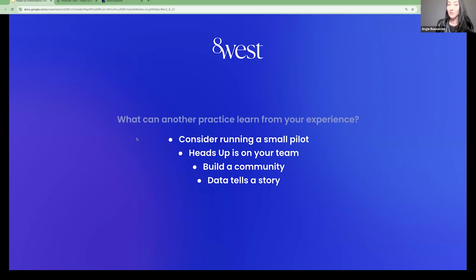It's very powerful if you can build a community. I think that's what people keep coming back for. If they feel like they're a part of something important, they really want to remain connected there. And I think that's all I really wanted to say. All the best to everyone who's using data in their practice.